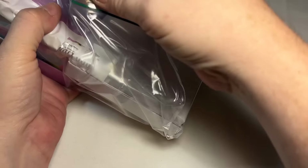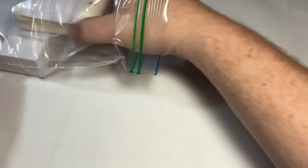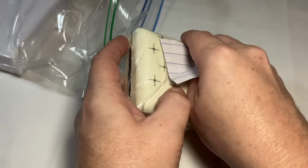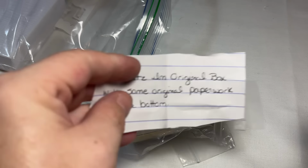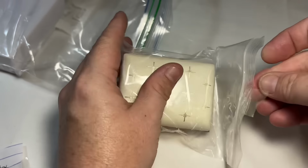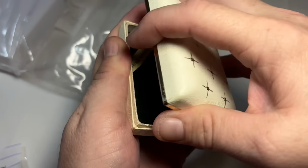All right. Little packages. I love you. Oh, we got a note. I'm going to read this privately for a moment, and then I'll share it. Oh, cool. She says, Kremitz, an original box with some of the original paperwork. That's cool. Kremitz was out of New York, if my memory serves me. Whoopsie.